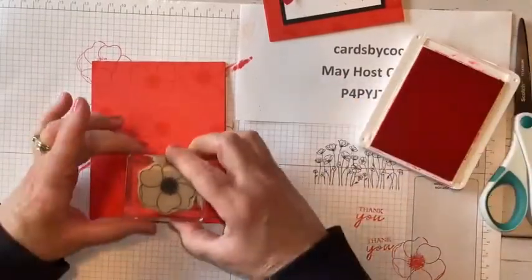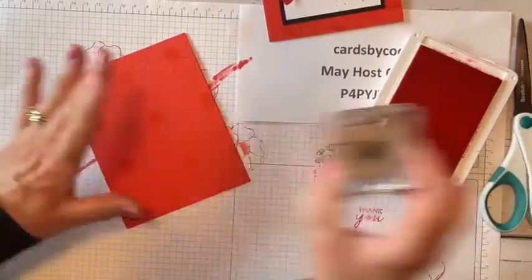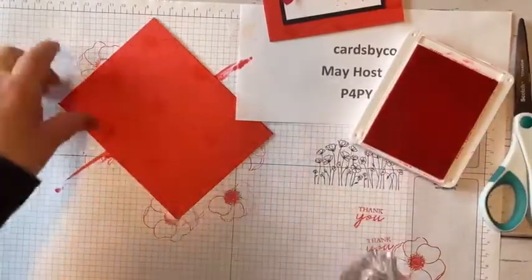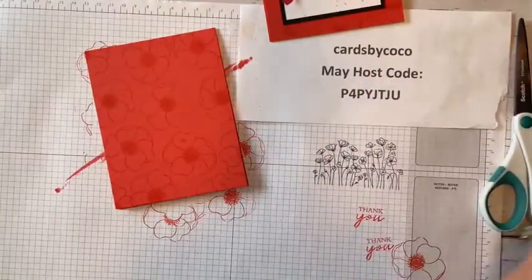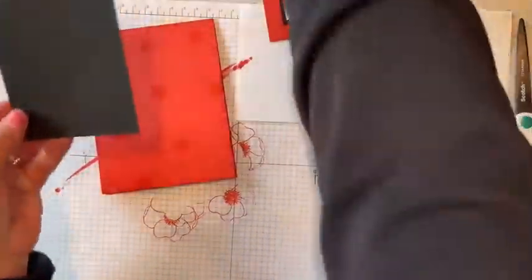And what did we all learn? It is the thought that counts, right? So that's what we're doing. We're thinking of people. Okay. So just that easy. We've made a nice fresh background using those poppies. And now we can put our card together.